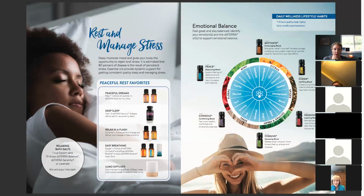There's no coconut oil or anything, so they're extremely potent. A little goes a long way. And you can see as you go around the circle, the different emotions that you want to feel less of, you can target and use that specific blend for that purpose.